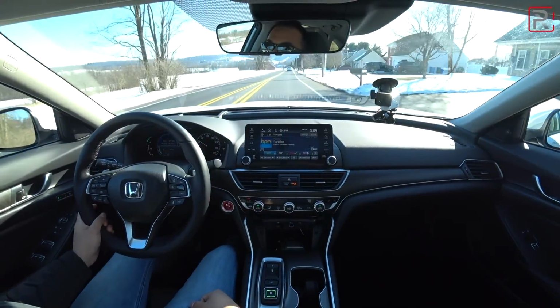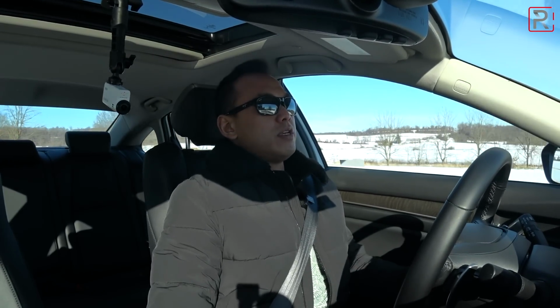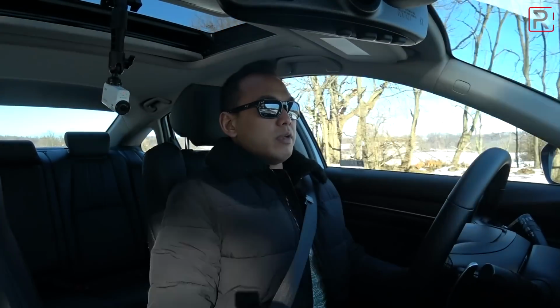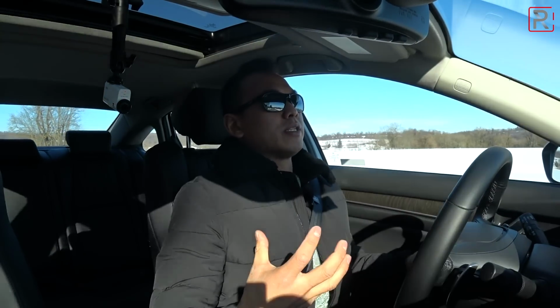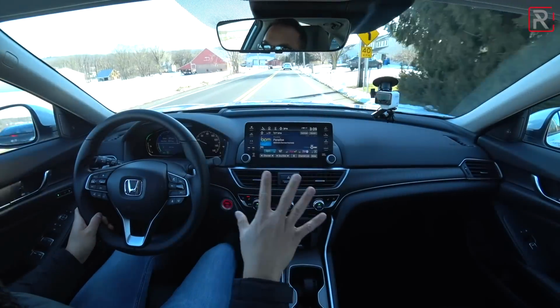The seats in this Touring grade are also pretty comfortable. The leather could be softer, but I find that the bolstering is good. The seat is positioned in a way that I feel comfortable driving this vehicle. It's very familiar. That's the thing about the Accord: if you had an Accord before, you can get in and drive this car and know exactly how it works.